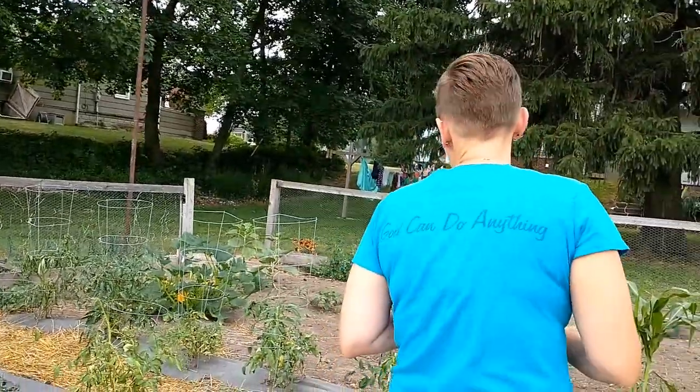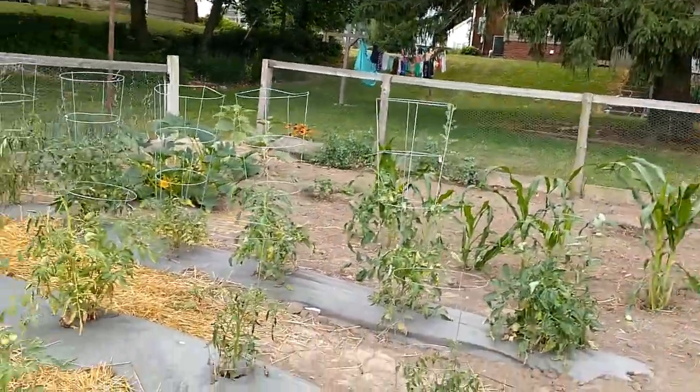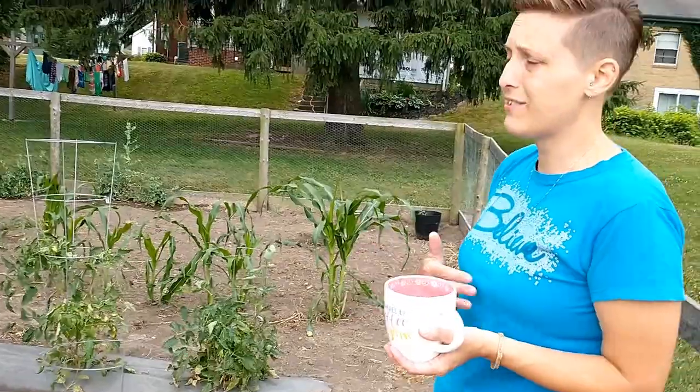We do a lot of canning of tomatoes. The last 2 years, the tomatoes have not grown at all in our garden, so we've actually purchased them from local farmers to can up for the winter times. We make our own spaghetti sauce, we make our own pizza sauce, we make our own kind of like V8 juice. But this is kind of what we were hoping for.